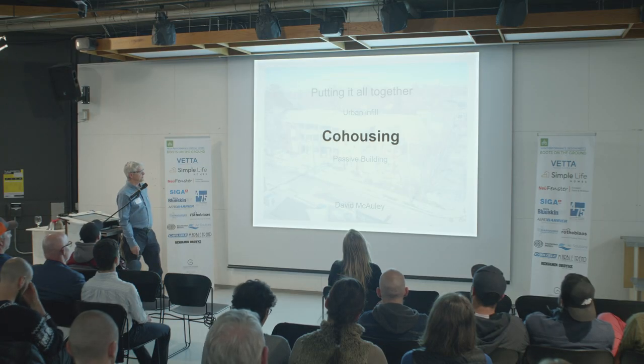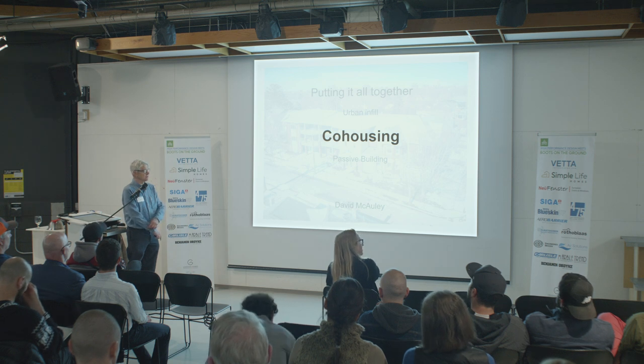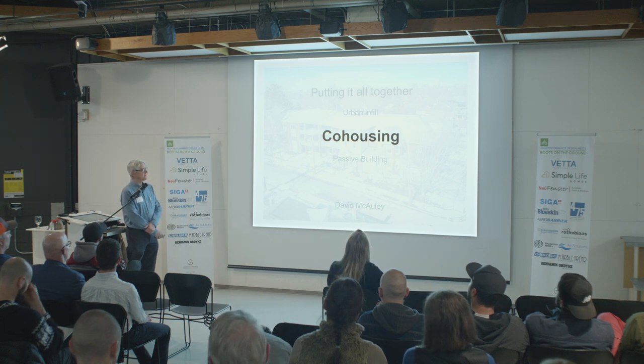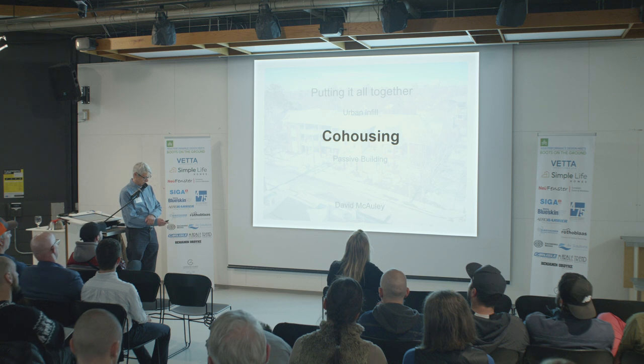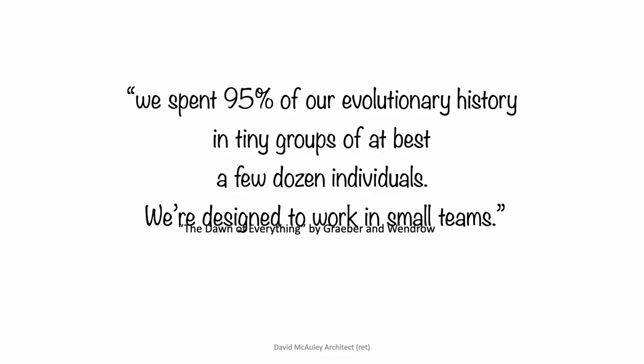So as far as the co-housing is concerned, co-housing is basically individual units that people have, and then they can go beyond that in terms of the common space that they have. So we spend 95% of our revolutionary history in tiny groups, at best a few dozen people. We're designed to work in small teams.